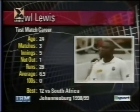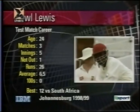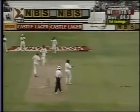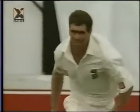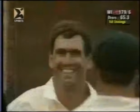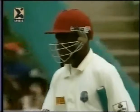So Lewis comes in. Certainly batting average nothing to speak of at this stage, although it's only his third test match. Well, he's nipped it and it's gone straight to Darryl Cullinan. It almost looked as though it might have been a bump ball. Wasn't. He walks and he's gone for a duck. So Hansie Cronje, full credit to him, kept himself on, got the wicket that was needed. West Indies are 179 for 7.